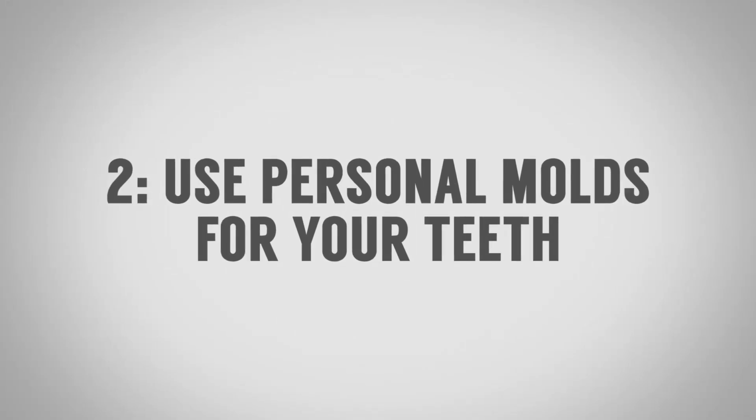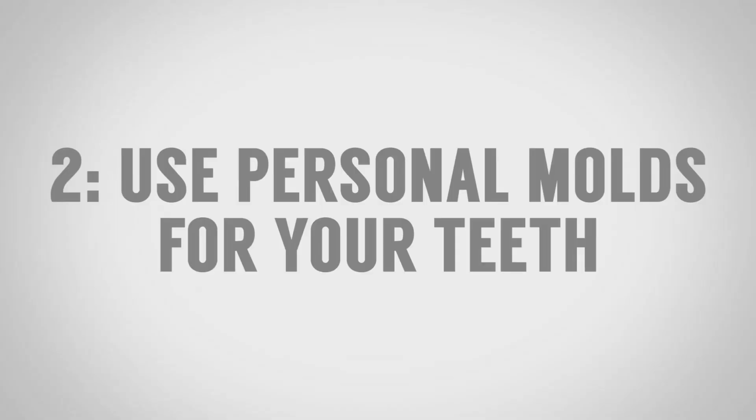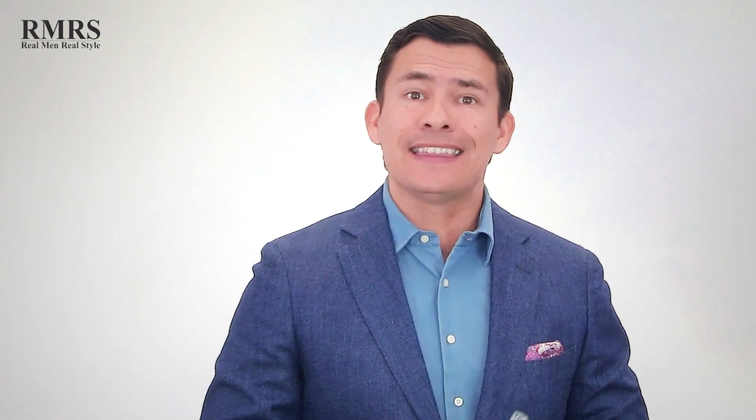Tip number 2, you want personal molds for your teeth whenever they're applying the solution. You don't want one size fits all. And you're going to find that a lot of them are out there because they're convenient. They can sell you these packages in which you just put a tooth mold on your teeth and throw it on there.